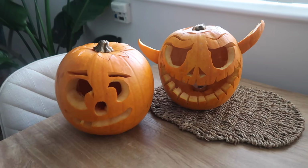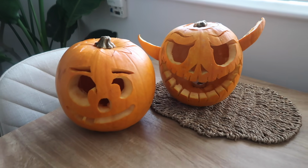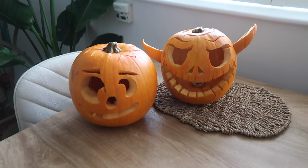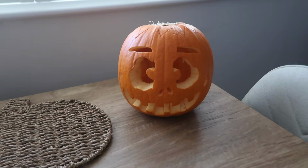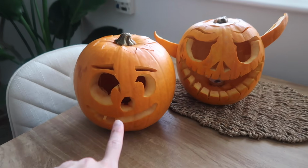So these are our gorgeous pumpkins that we carved yesterday. You'll have to guess whose is whose. One of them was Nick's, one of them was mine, and one of them was my best friend Laura's. So these are the three candidates. So this one is mine.